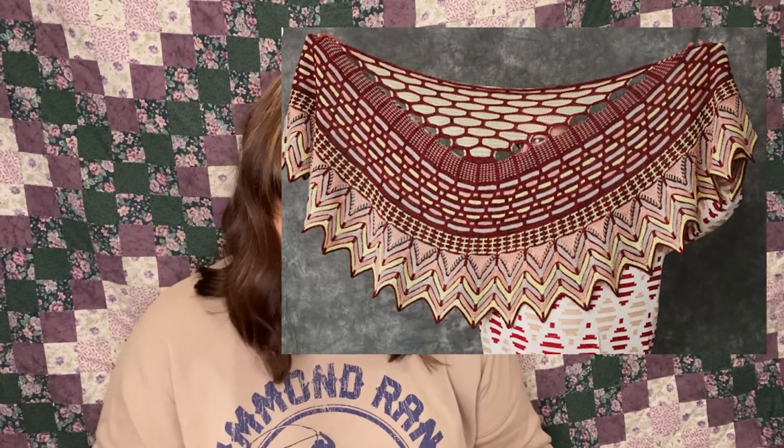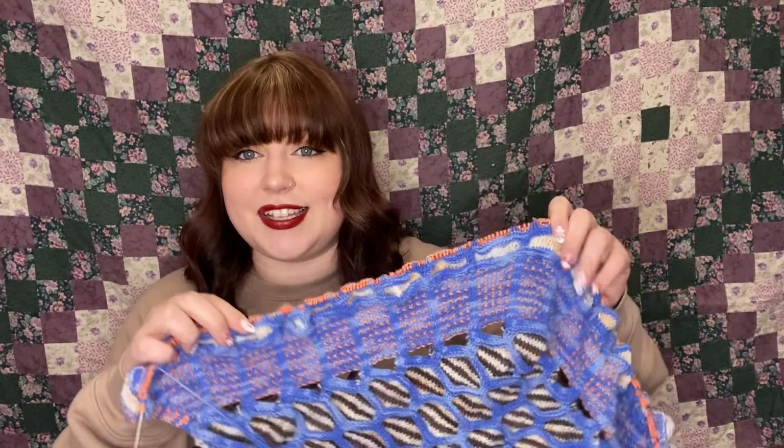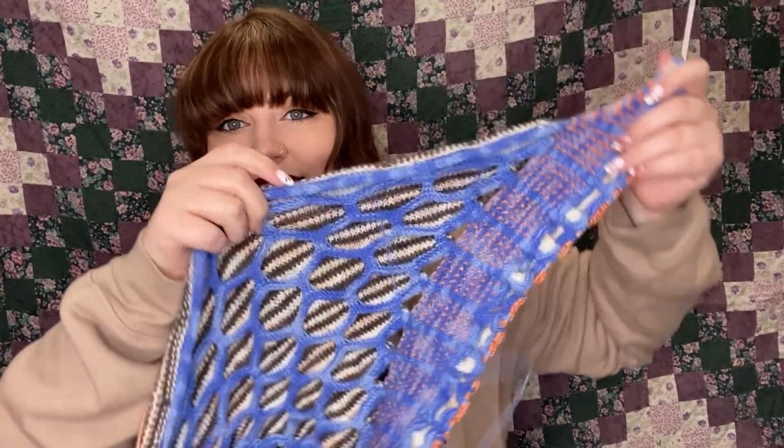So knitting, let's talk knitting. I worked some on my Slipstravaganza shawl by West Knits. I am actually doing this one with some other yarn I got from Megan. She sent me this gorgeous blue, and so I decided to make it the main color of my shawl. And here's what it's looking like.